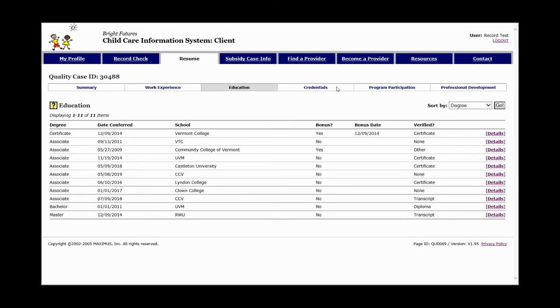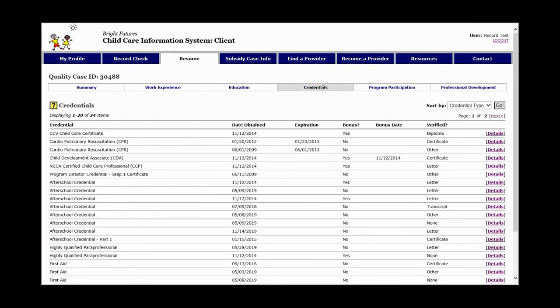Now click the Credentials tab. Here, you will see all credentials Northern Lights has received to verify on your behalf. This section includes items such as your level certificates. You can also use this tab to verify when certificates are set to expire, if they expire.